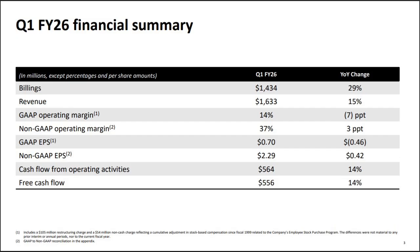Pretty good across the board, mostly. America's revenue was $725 million, up 17%. Right. EMEA, Europe, Middle East, Africa, also strong. $627 million, up 17%, or 18% constant currency. And APAC, a bit slower there. Asia Pacific came in at $281 million. That was up 6% as reported, but 11% in constant currency.